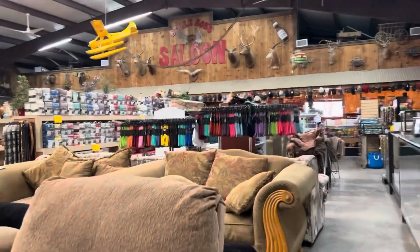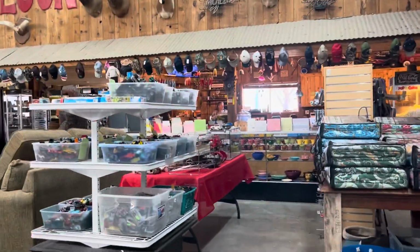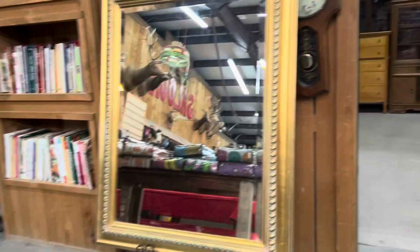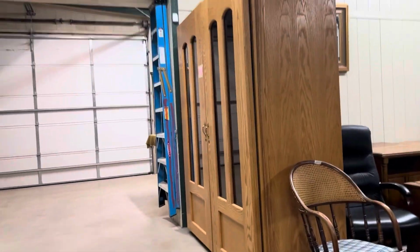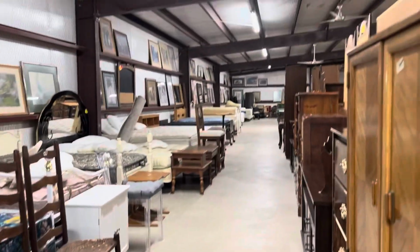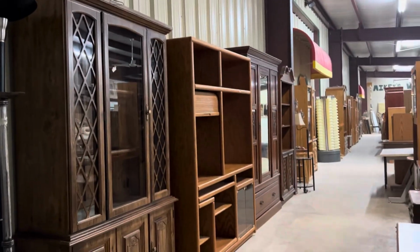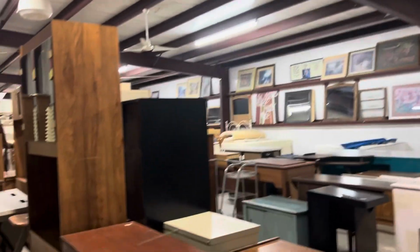Let's go check the furniture. More furniture here, guys. Blair's trading post. There's some antiques.